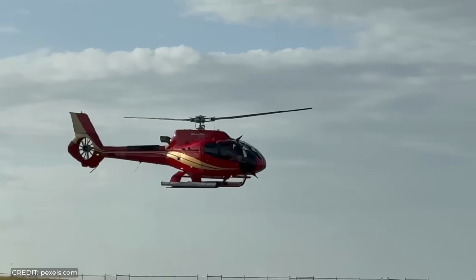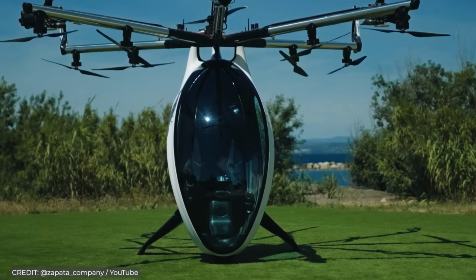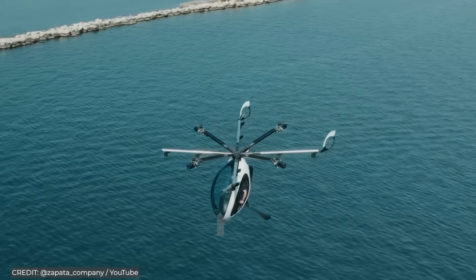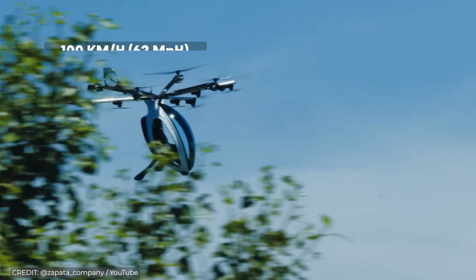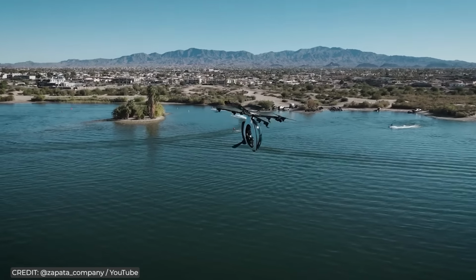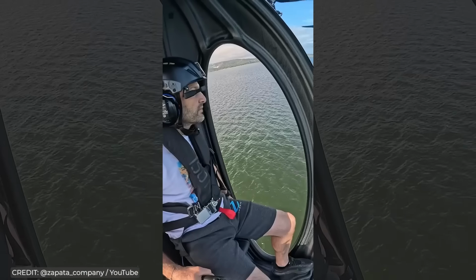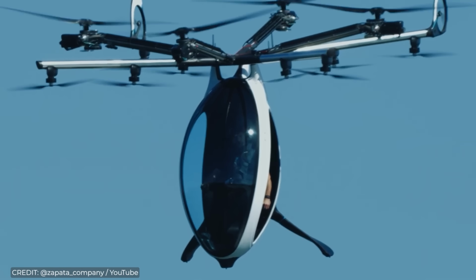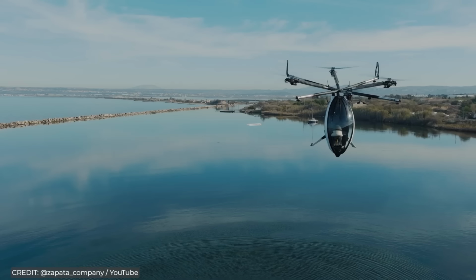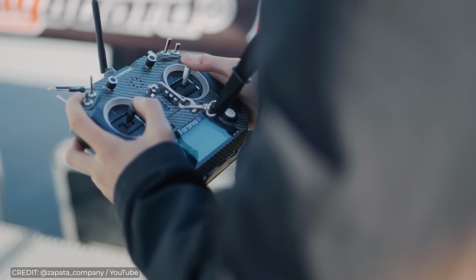If helicopters feel too big and drones feel too small, Frankie Zapata, who you've already met, has a middle ground, the air scooter. It can stay airborne for nearly 2 hours, reaching speeds of 100 kilometers per hour with a 19-liter fuel tank good for genuinely long rides. With a built-in autopilot and stabilization system, all you need to do is point it with a joystick. The electronics handle the rest. You don't even need a pilot's license. Better yet, the air scooter can fly completely unmanned and supports remote control.